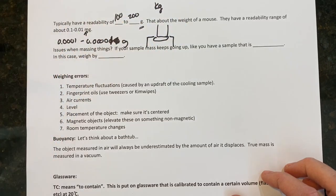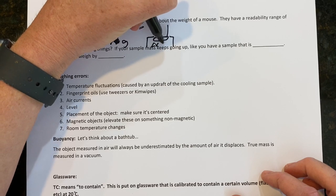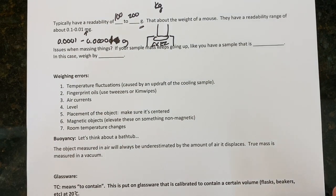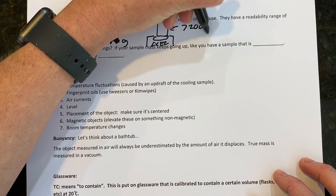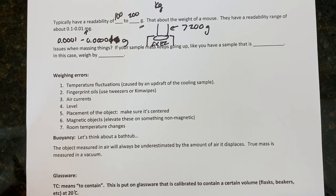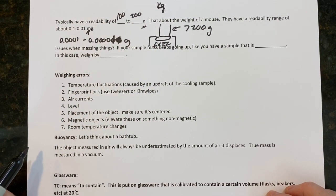Let's say it looks like this, and it will give you all these really weird characters, and you're like, what did I just do? That tends to be when you've actually overloaded it. So that means maybe it's greater than the 200 grams, or maybe sometimes 175 grams that's allowed. And so you know that you've got to adjust whatever you're doing.